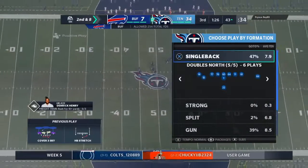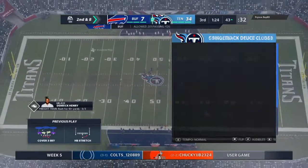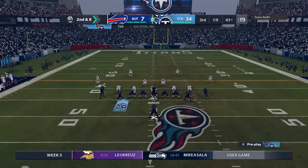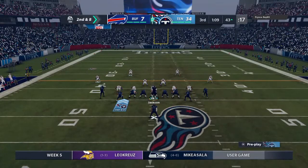2nd and 8. Now, that's a mountain of a man that just made that stop, isn't it? But he's more than that. This guy's nimble and quick. More than a space eater. He just made a great play there.